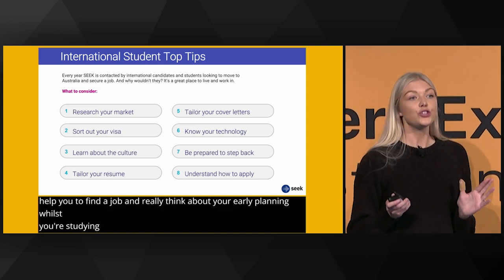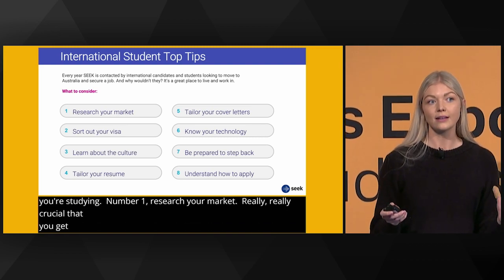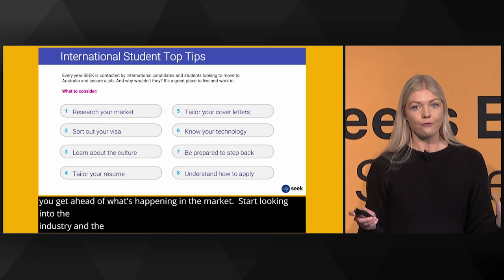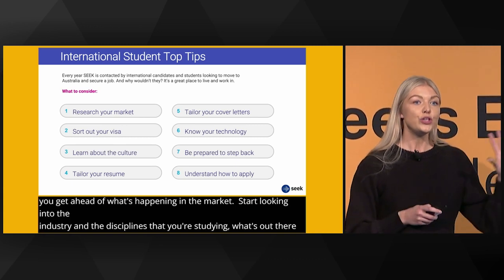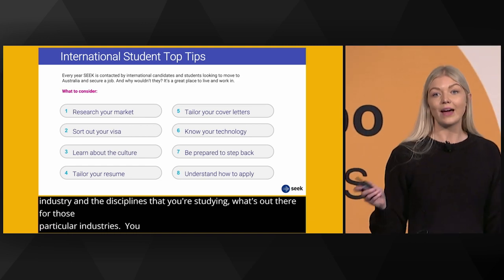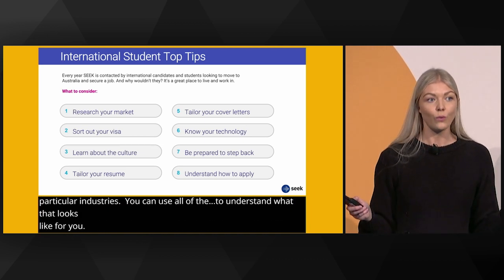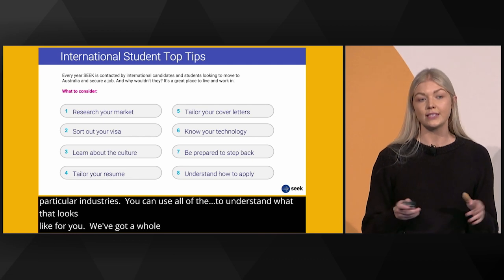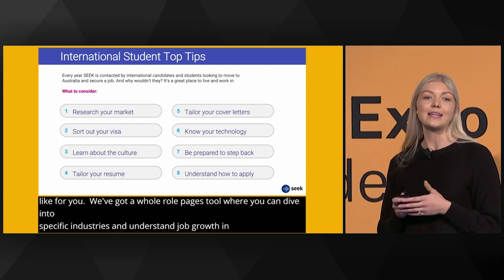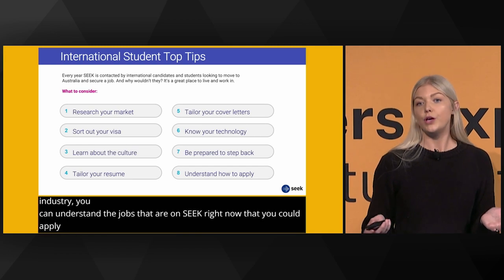So number 1, research your market. Really crucial that you get ahead of what's happening in the market. Start looking into the industries and the disciplines that you're studying, what's out there for those particular industries. You can use all of the resources on Seek and Grad Connection to understand what that looks like for you. We've got a whole role pages tool where you can actually dive into specific industries and understand job growth in that particular industry. You can understand the jobs that are on Seek right now that you could apply to, and also reviews as well.